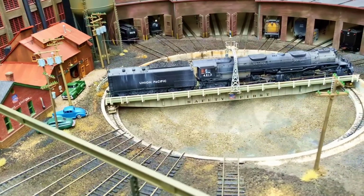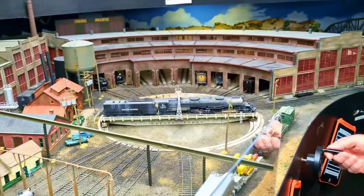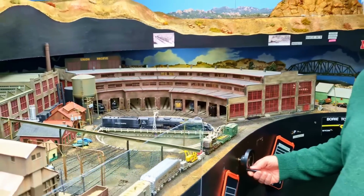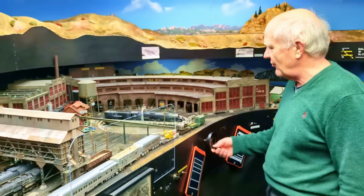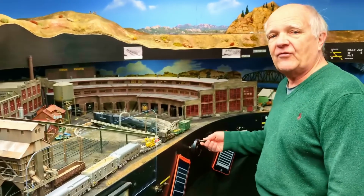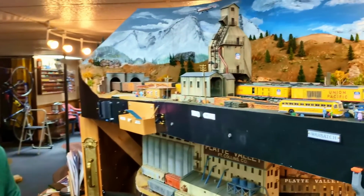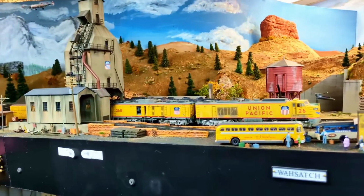600 tons, 145 feet long, 8,000 horsepower. The Union Pacific actually just rebuilt one of these to run it for historical purposes, public relations, and it's the largest operating steam, always was the largest operating steam locomotive in the world. It's my favorite. So this is the town of Wasach on the border of Wyoming and Utah.